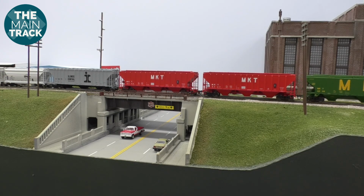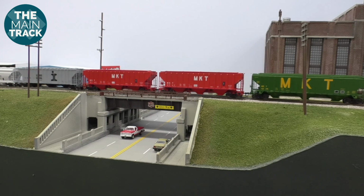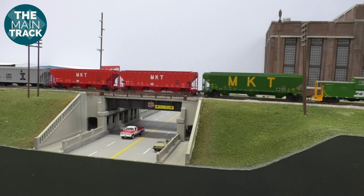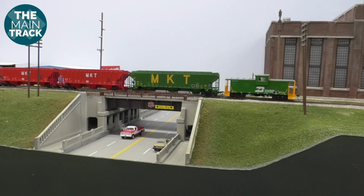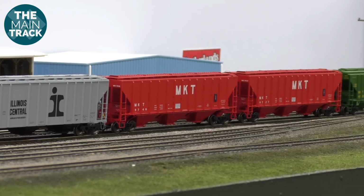As if I didn't have enough hopper cars already here on the Sedalia Sub, now I've got a few more, and that's quite alright because there's plenty of grain to move. Some of the other road names in this release, like the Santa Fe and Chicago and Northwestern versions, are also catching my eye.